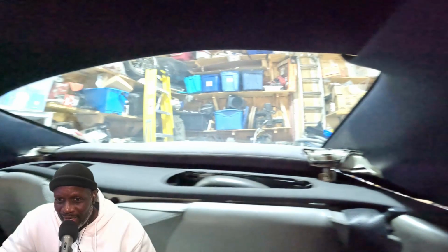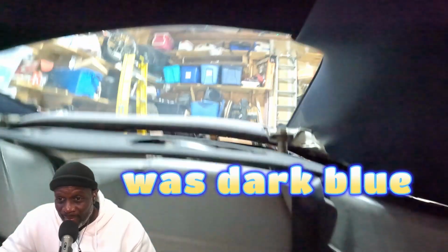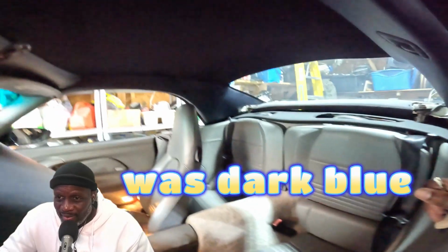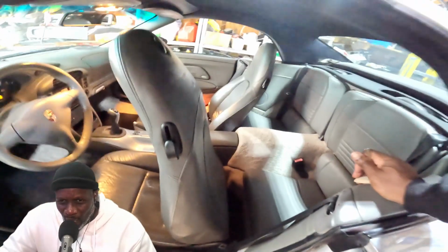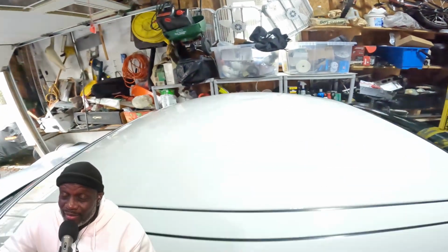And at this point, I'm thinking it's black. I'm thinking the hardtop up top is black. If you see a gap from where the hardtop meets the car, that's right, because I didn't mount it yet. I just kind of set it on top because I bought something and I wasn't even sure if it fit. Like, go figure.